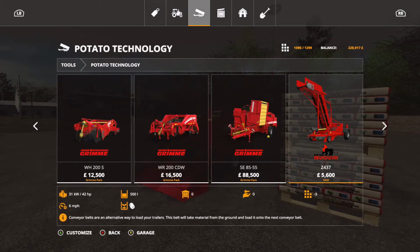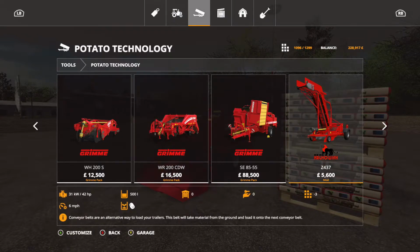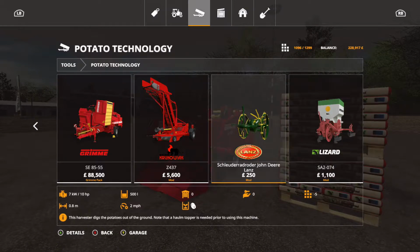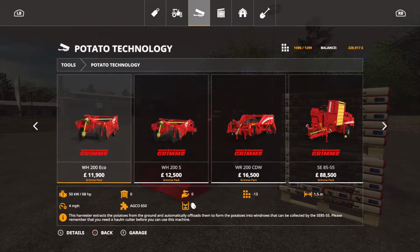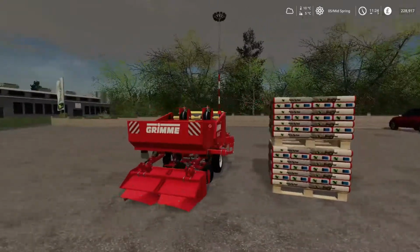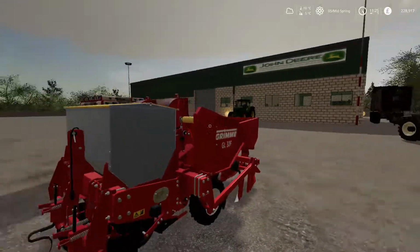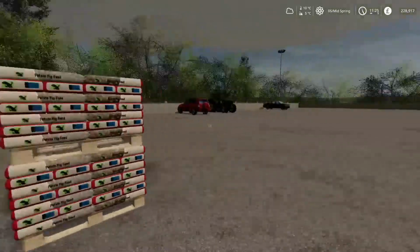I have downloaded other items as well, so we've got this as a conveyor belt, so I could use that in combination with that, but we'll see. These things are on the mod hub as well, and I will probably be using these in my other Let's Play. So you never know. The Grimme pack is definitely a chalk and cheese. People like it, people don't like it, but I think it's definitely great for small farming.